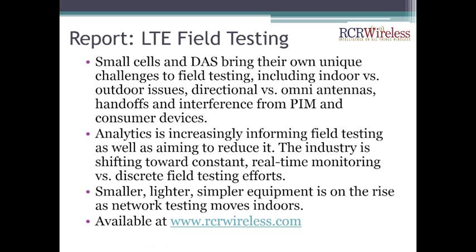Overall, smaller, lighter, and simpler test equipment is on the rise, particularly as network testing moves indoors. We're starting to see more applications, more backpack-based testing sets, etc. And you can download that report at rcrwireless.com.